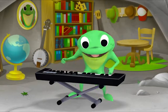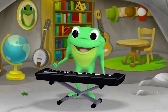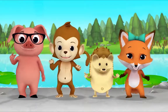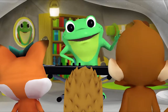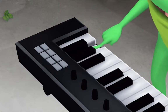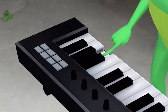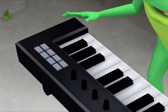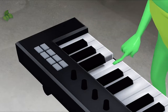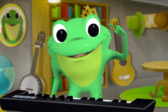Look what I have today! Now, who remembers what this is called? A keyboard! That's right! And my keyboard makes all kinds of sounds. What's this? A dog! And this? A car horn! And how about this? Rain! You've got good ears.